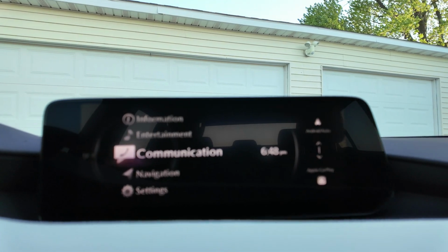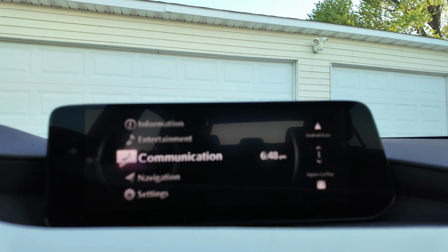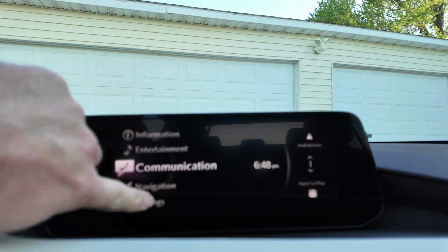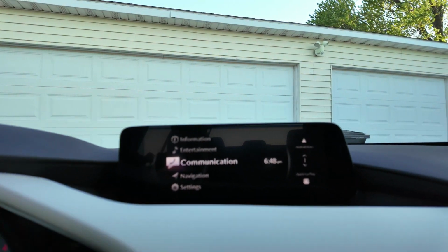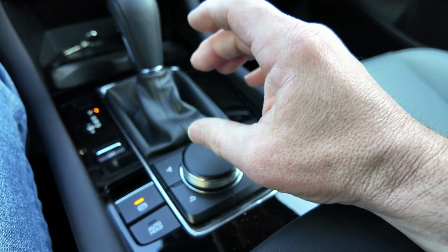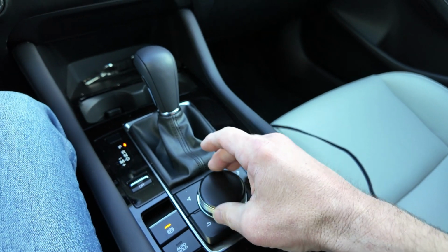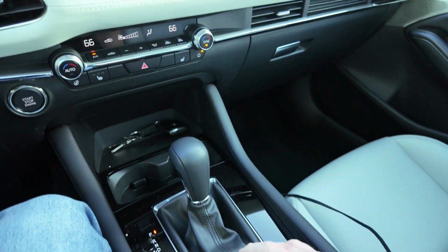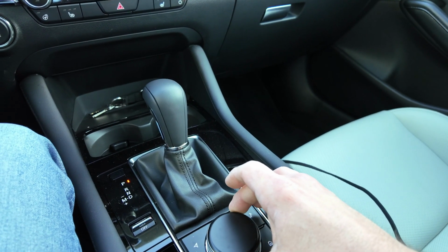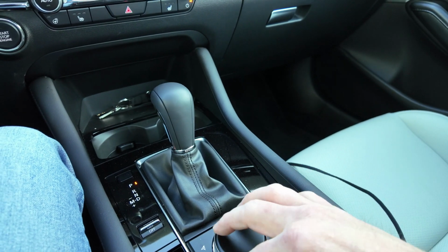Now, this is a touchscreen only when you use Android Auto or Apple CarPlay. Otherwise, using Mazda's system, it is not a touchscreen. You can see that it doesn't do anything. You have to use the scroll wheel down here, which is very simple and very easy to use. I've actually gotten you very used to using this on the Mazda systems. You can turn it, you can push it left, right, up, down, and you can push it down to select things. Very easy, very simple to use.